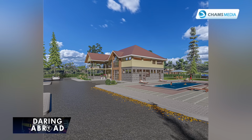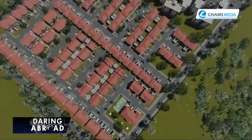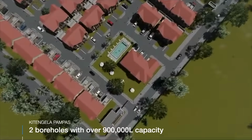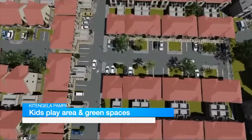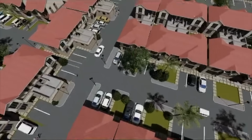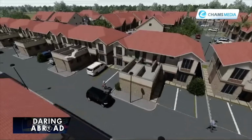Kitengela Pampas also features a clubhouse with a meeting room that can accommodate 100 people, a fully equipped gym, swimming pool, 2 boreholes able to store over 900,000 liters of water, dedicated kids' playgrounds, green spaces, perimeter wall, street lighting, CCTV cameras, cabro-paved driveways, internet connectivity and solar power.